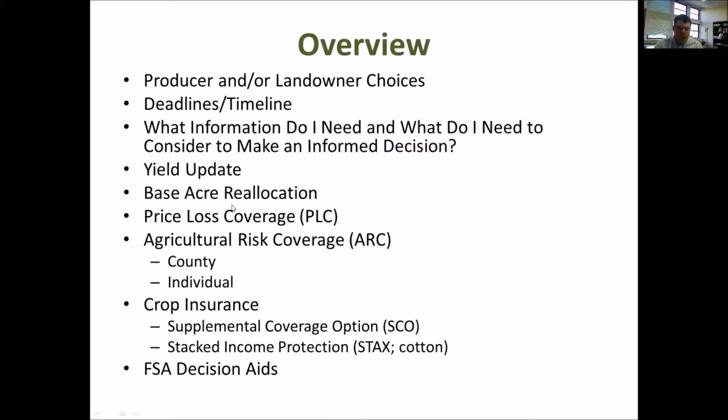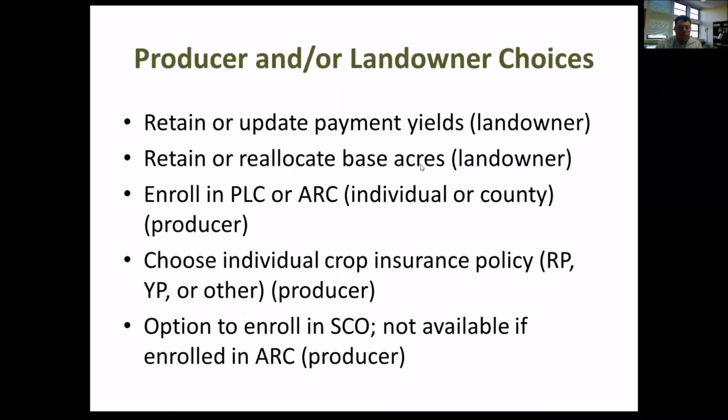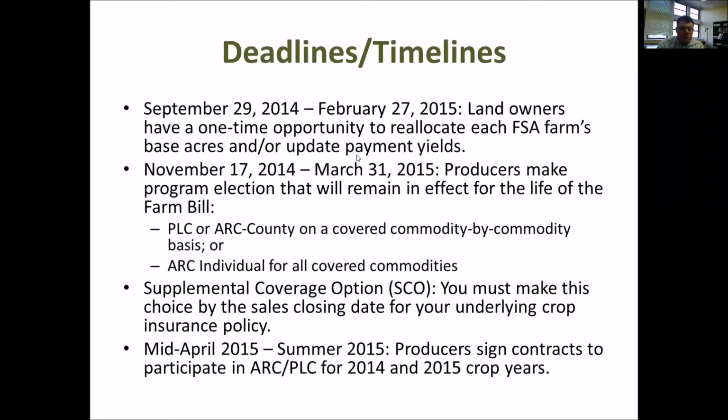Like I said, today we're going to talk about the Agriculture Risk Coverage County option. But first, what I want to do is cover off a couple of quick questions that have been submitted to us.